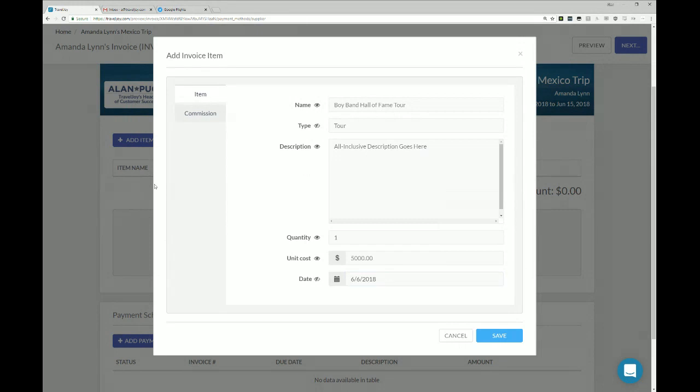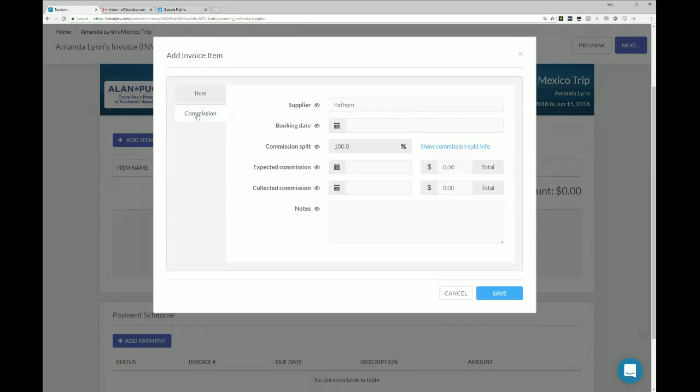Before I save this and add it, I'm going to show you the commissions tab. This is where you add your commissions for any item that you're adding here. So if you need to add commissions, this is where you do it. What you would do is click on the commissions tab, choose your supplier, choose the booking date. You always want to add a booking date because that's how all of our reports run. Reports run based on the booking date.